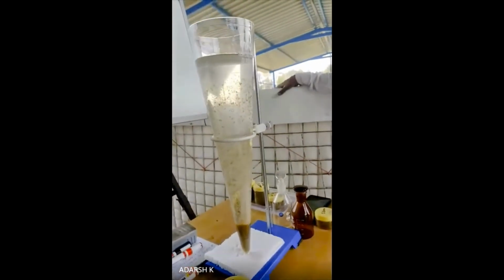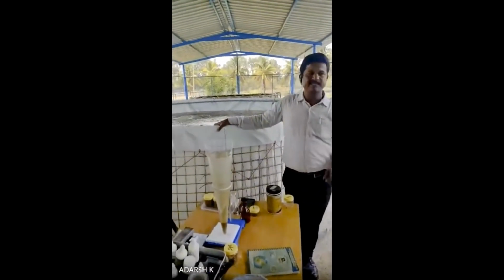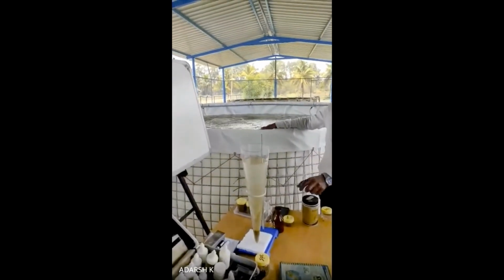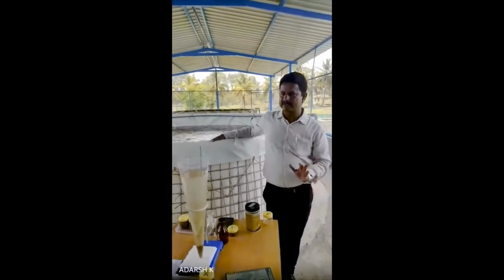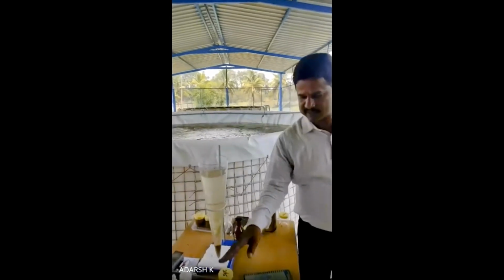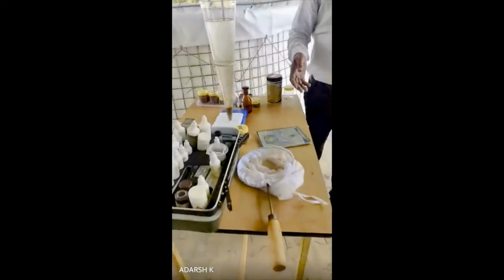Actually, in Biofloc farming, the ideal settlement of floc is 10 to 20 ml. If 20 ml settles within half an hour, our tank floc density is good. Also, these are the kits we are using for testing the regular water quality parameters, and also DO.